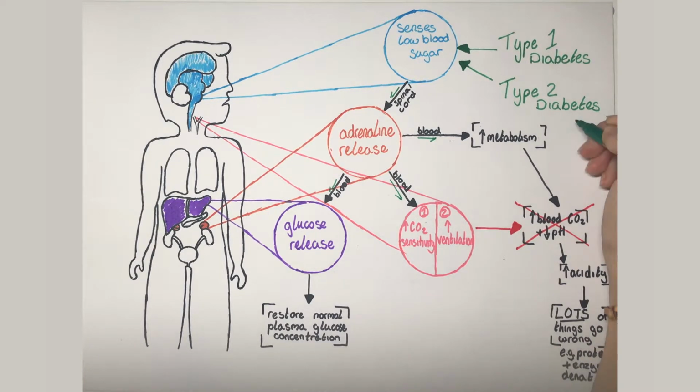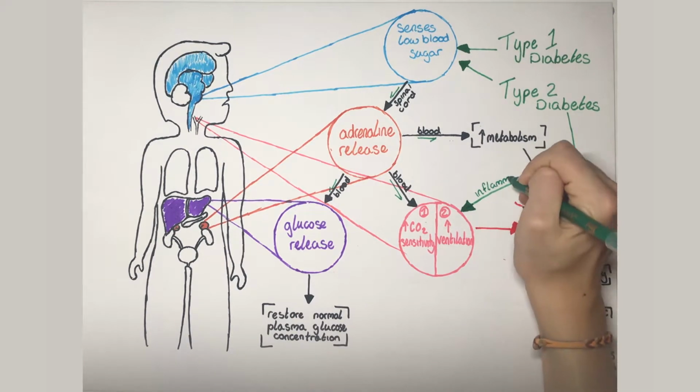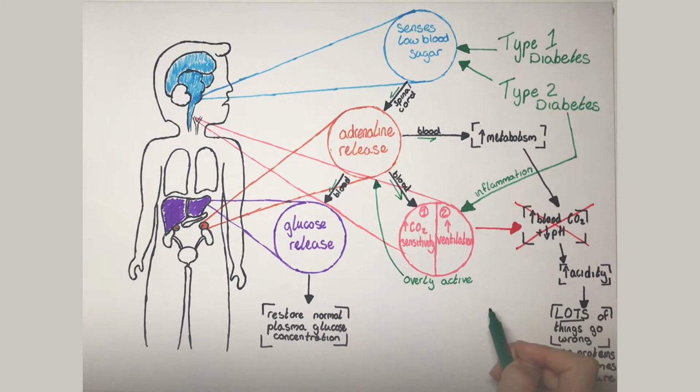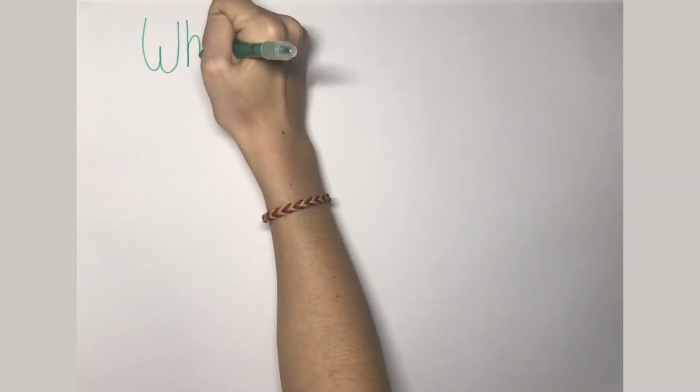In severe type 2 diabetes, low blood sugar goes through this same pathway, but the disease also increases the amount of inflammatory molecules, which then overactivate the carotid body. This further increases adrenaline release from the adrenal glands, causes irregular breathing, high blood pressure, and an irregular heartbeat. These last two consequences can lead to cardiovascular disease. So what can be done next?